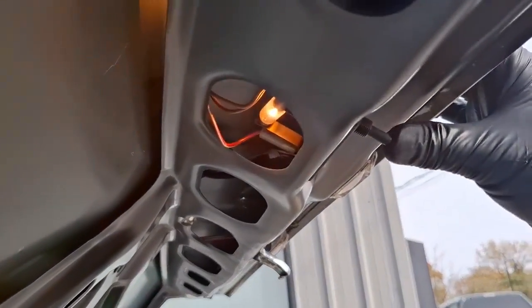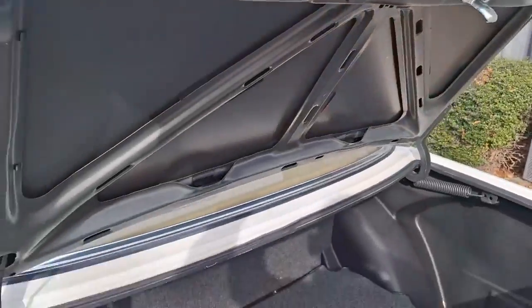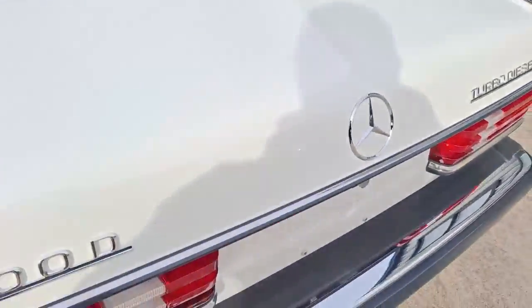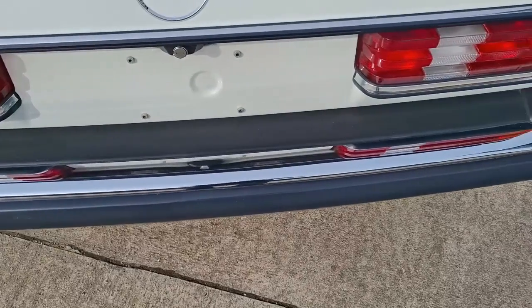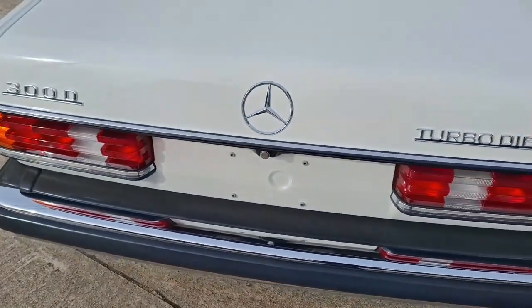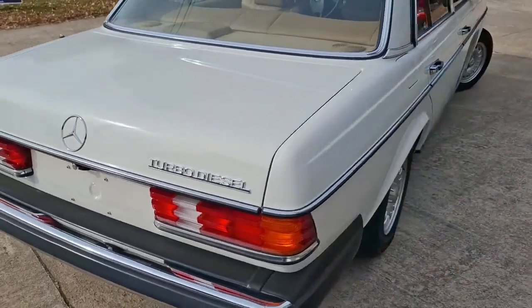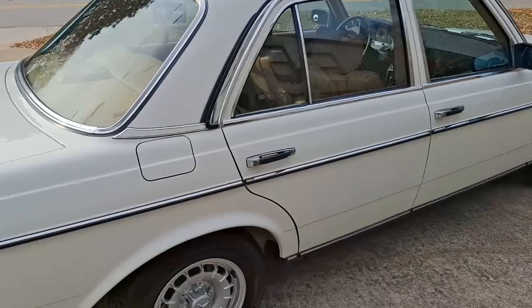And you can see the light. Trunk light is working. Everything works 100% on this car. Check out the rear chrome back here on the bumper. Let's go ahead and look at all the anodized aluminum trim. It's the same on this side of the car.